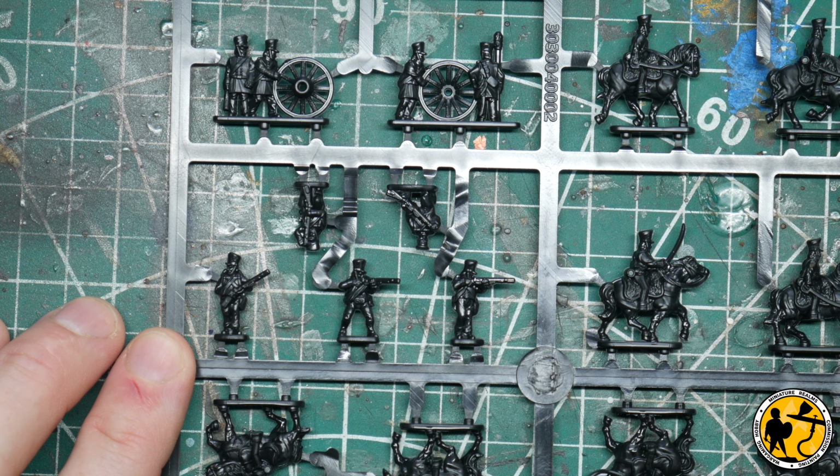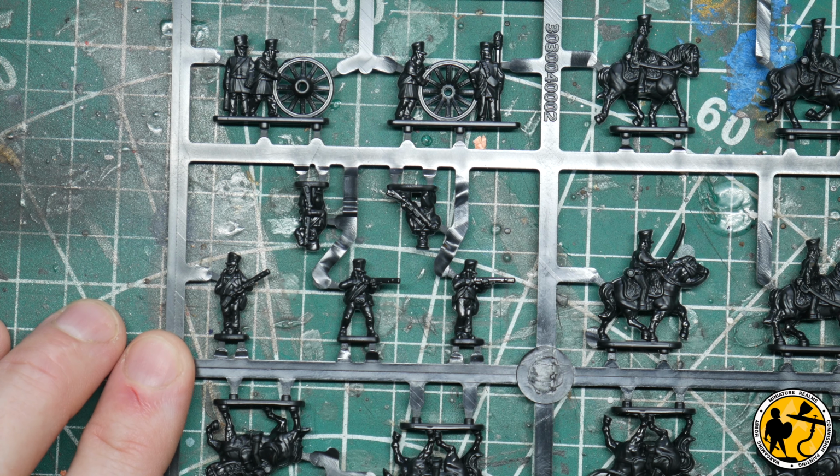Now, we already saw some Jaegers on the Landwehr sprue and I reviewed those. I've checked and these are all different sculpts, which is fantastic. So we had 4 sculpts on the Landwehr sprue and you have 5 additional sculpts, and I might be mistaken, but I've had a quick look and I think they're all completely different, which means we have 9 different Jaeger sculpts, which is great as well.